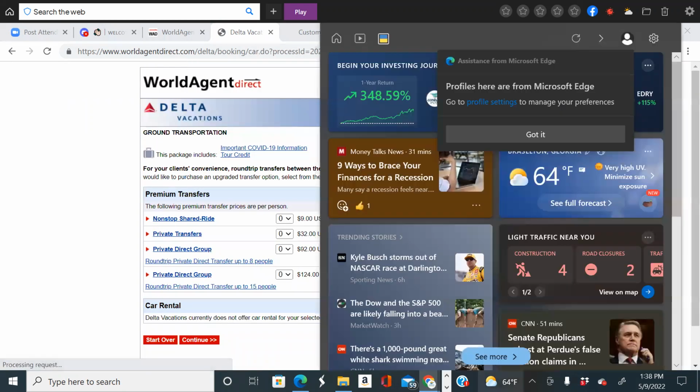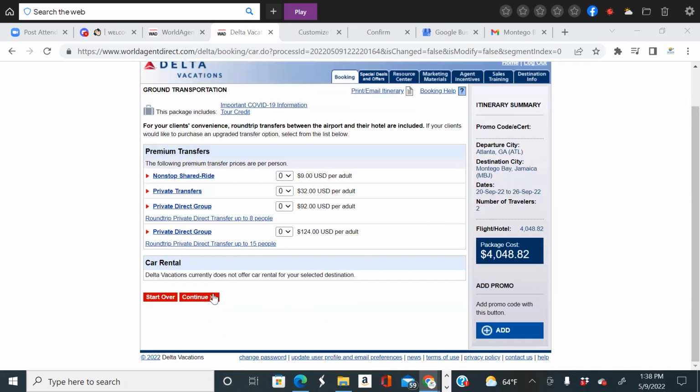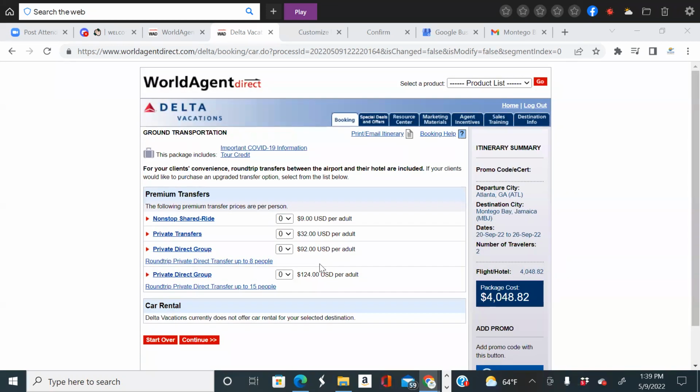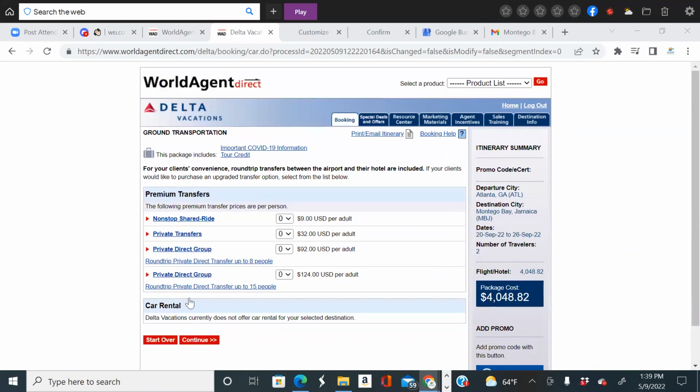And this is where you're going to see your commission as well, because a lot of people are like, where is the commission? So ground transportation for your clients, for convenience, round trip transfers between the airport and the hotel are included. If they want to upgrade their transfers, they can do that. Otherwise, it's free, so you don't even have to do anything here. Delta Vacations currently does not offer car rentals. The car rentals are for selected areas, and for Montego Bay, they do not. So now let's go to continue.